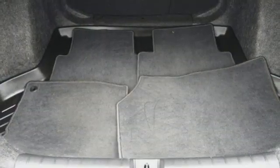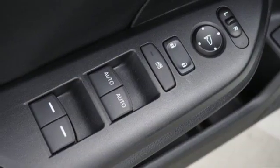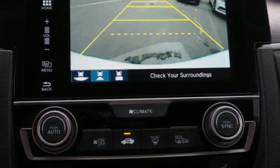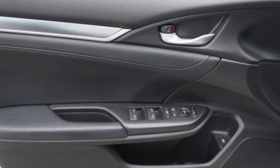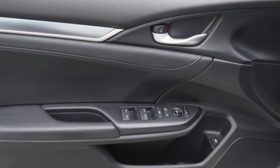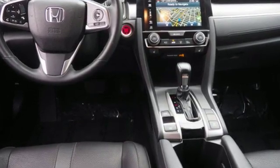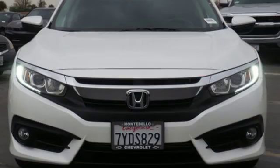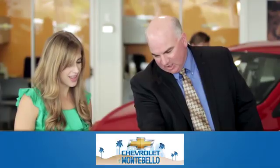dual zone climate control, turbo inline 4-cylinder engine, express open and close sliding and tilting sunroof, gas pressurized shocks, and power heated mirrors. Edmunds.com finds the Honda Civic has long been one of the better driving cars in its class, and this tradition continues with the latest version's precise, well-weighted steering and confident handling. Every Honda is designed with the driver in mind. Take it for a test drive today.